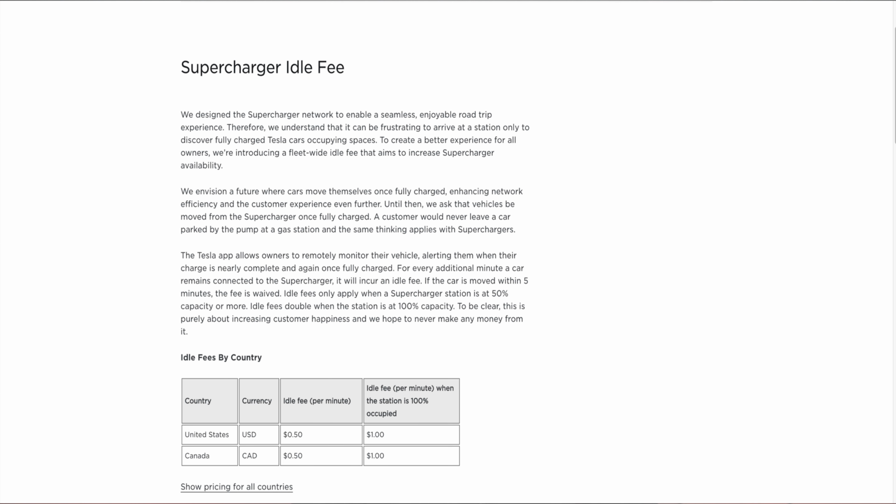Another thing to keep in mind is if you leave your car and your car is done charging, you will be charged idle fees for keeping your car plugged in. It does let you know on the app that you're going to be finished charging soon, so to come and move your car. However, one way to avoid this is to simply increase your charge percentage so you have plenty of time to get back to your car and avoid those fees.